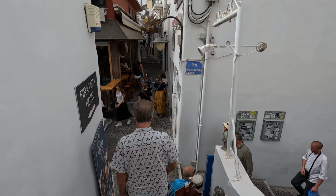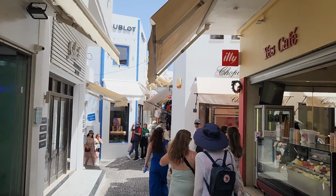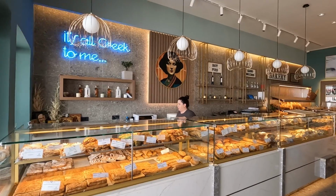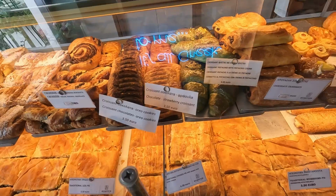We had a wonderful meal at Patisserie Tavern, but let's keep going and stroll a couple of minutes through Fira towards our favorite bakery in Santorini, which is called Sforonos Bakery. Inside, there's lots of sweets on display, as well as some savory options too.